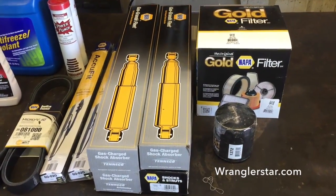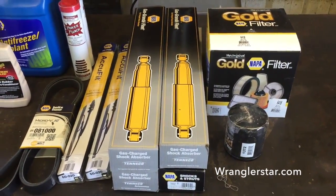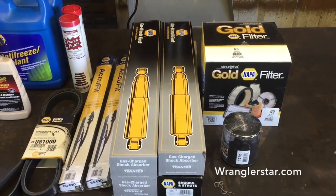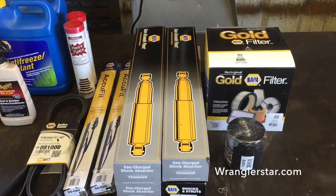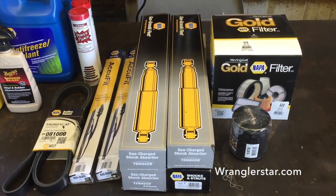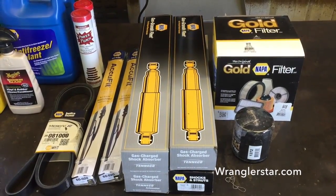Time for my annual 200,000 mile truck service. Man, ye old truck has served me well. I bought this truck years ago, I don't know, 8 years, maybe 7 years ago or so, for $4,000. And I've taken good care of it, and it has been a good truck. It does everything that a brand new truck would.